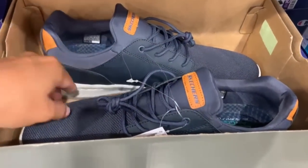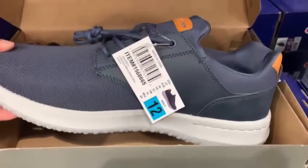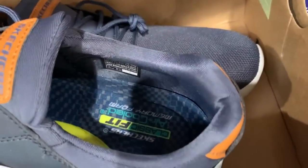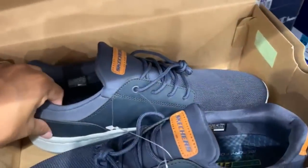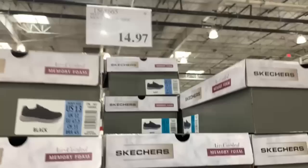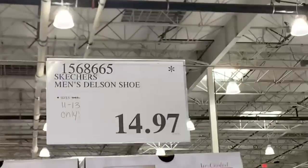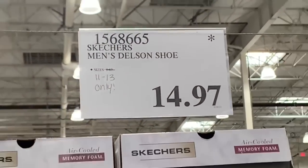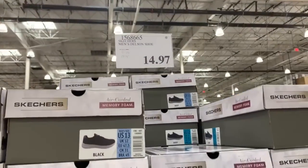These men's Skechers Delson shoes, guys, used to sell for around $29.97. And remember, they also had $1.50 off through the instant savings, so they were selling for around $25. But look at this, you guys, now they've dropped down to $14.97. I mean, that's major savings right there.